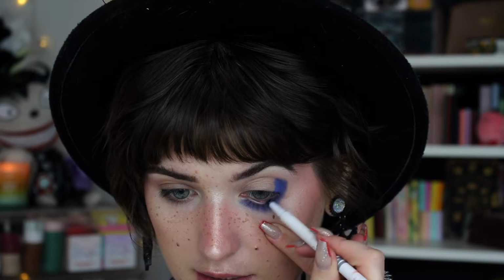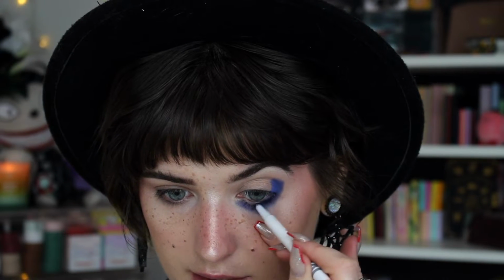I want to just heavily smudge this in my waterline and make it super messy right underneath so that when I smudge it out, it all just flows down together really nicely. Actually, scratch that. I feel like this liner is getting very dry. It's not really working. So I'm going to use the Milk Makeup one in the shade Biz. This one's still pretty creamy. It's also just a nice deep blue. There we go. Now it's actually applying.